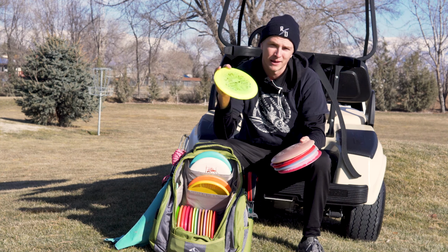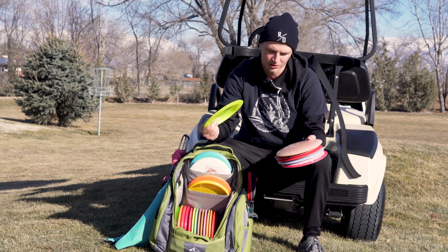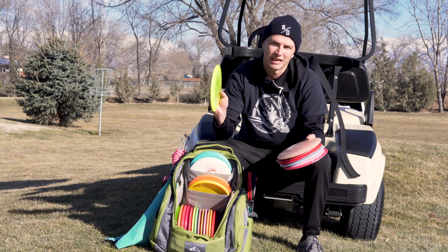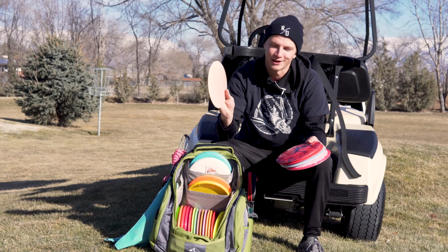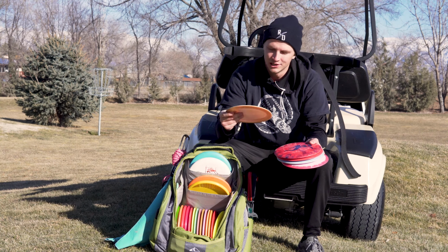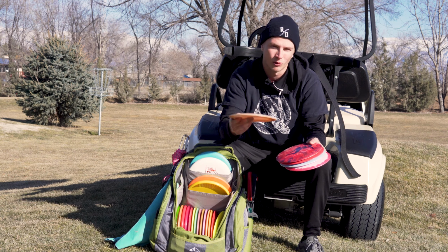Moving up in stability, I've got my Metal Flake Ferro. This one's a little lightweight, so it does have a lot of turn to it still. So it does kind of go in unison with my Shrike, but I feel a little more reliably stable for me. Next, I've got my other Metal Flake Ferro, which is a very straight flyer for me. It doesn't like to turn and it doesn't like to fade. So I can really just full power on this thing on any line that I want and it just takes it for a ride.